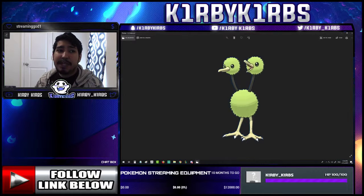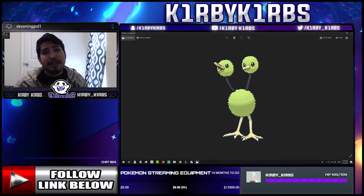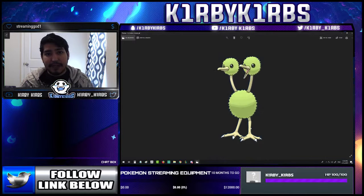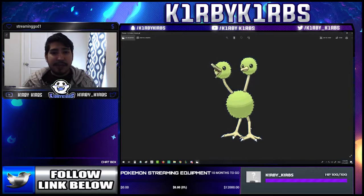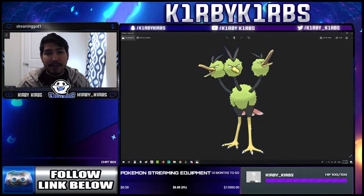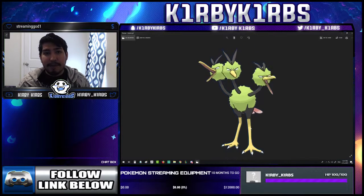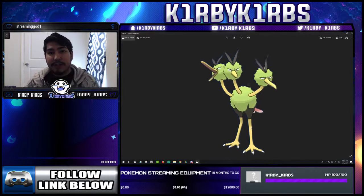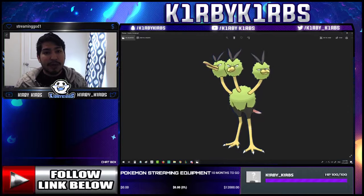Next on our list is going to be Doduo. The male one has a black neck, and the female doesn't have a black neck. That's a huge difference when it comes to the male and female, and then it also applies to its evolution. So the male will have a black neck and the female won't. So those are the two differences between Doduo and Dodrio.